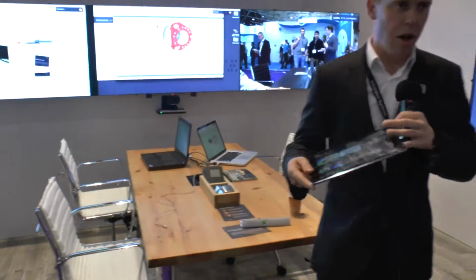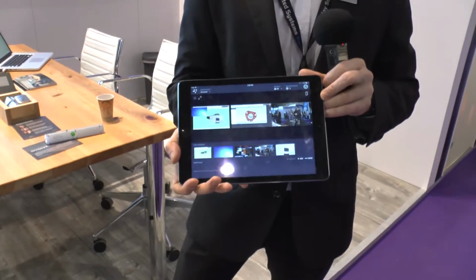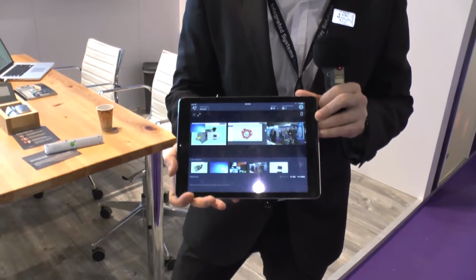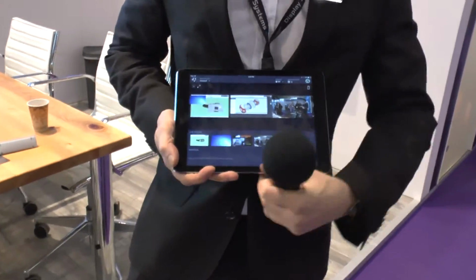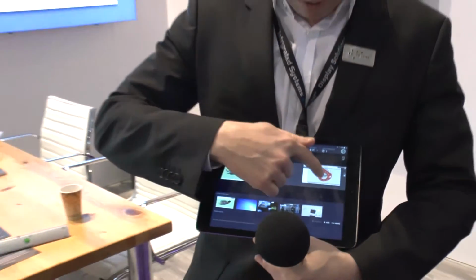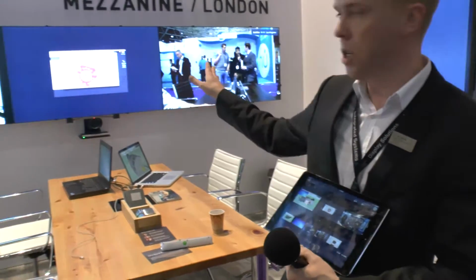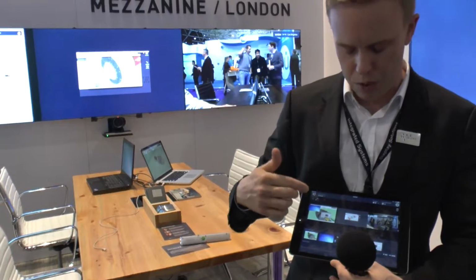We have an iOS and an Android client that we can use. You can see this is joined to our working session right now. So immediately what you see is that I'm able to visualize all of the content in my working meeting. Not only can I visualize it, I can also control it. So as I move the content around on the iPad, it's also repositioning it on the screens in the mezzanine. So full visualization and control of the system through iOS and Android.